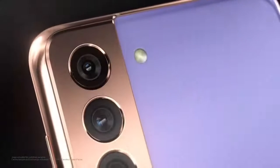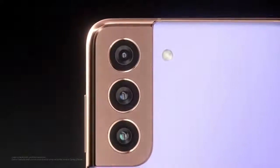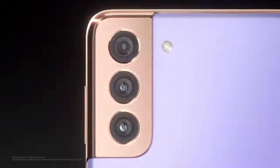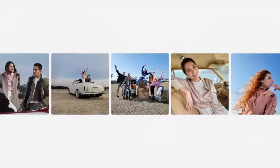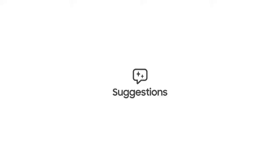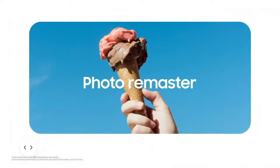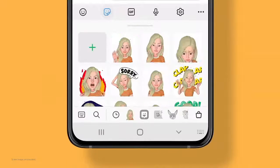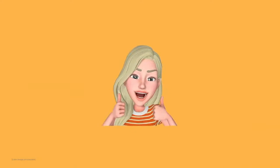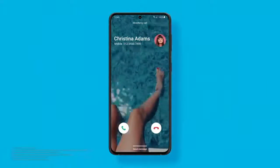And it keeps bringing you joy with a camera to capture the moments that matter with One UI 3's AI-based support. One UI 3 will manage your favorites easily through the new gallery. It even handles low-resolution photos, like the old ones on your social media feed. One UI 3 takes your communications a step further. Add emojis and stickers while you type, or customize your calling screen with photos and videos.